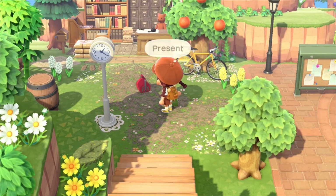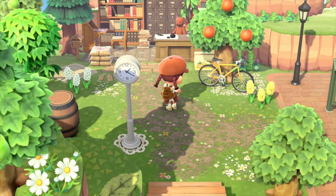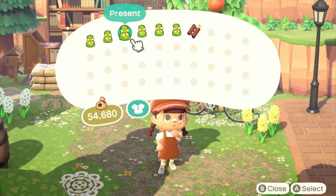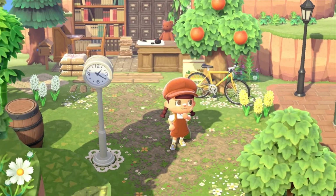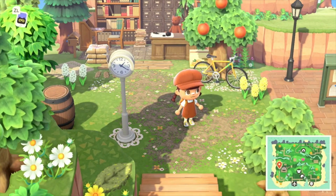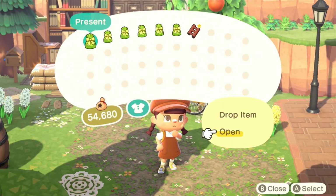Oh my gosh, this looks so pretty. I chose this one because I need inspiration for my first island. So, oopsie, no, that's not what we're supposed to do. Let's see, let's open this up.